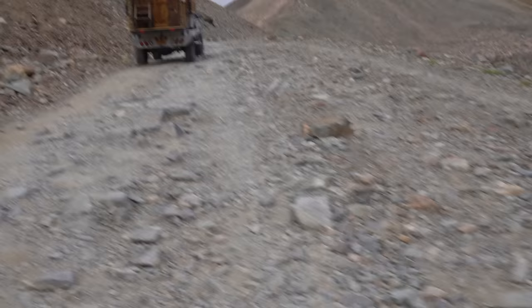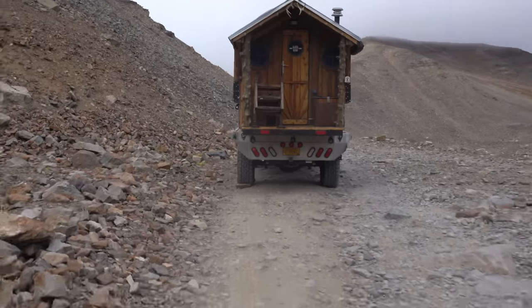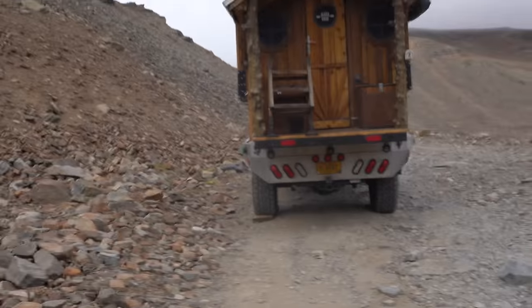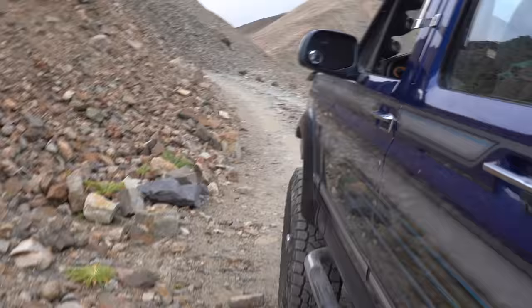It looks like nothing on camera. It's not fair. That's about as gnarly a thing as you can take a truck camper through. Not even joking. Holy crap, this thing is a beast. I can't imagine if I had lockers in this thing. Holy crap. Anyway, now we gotta go.